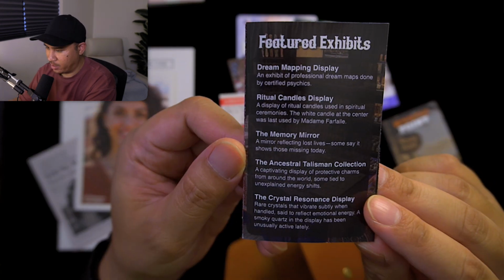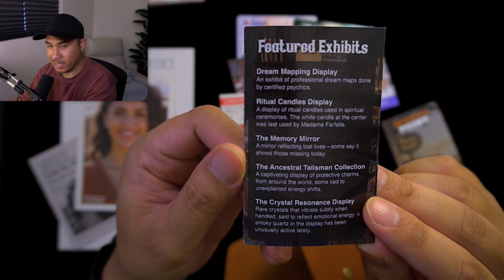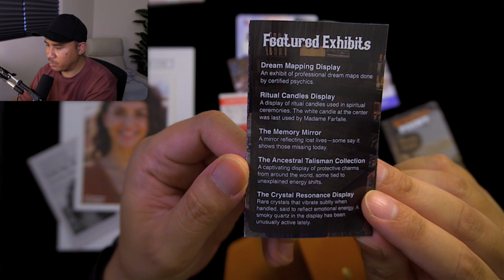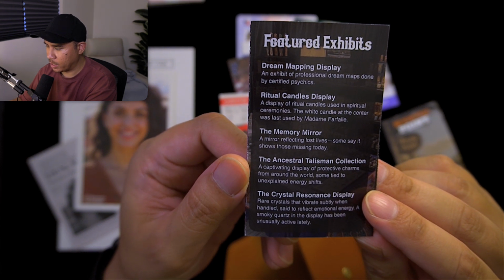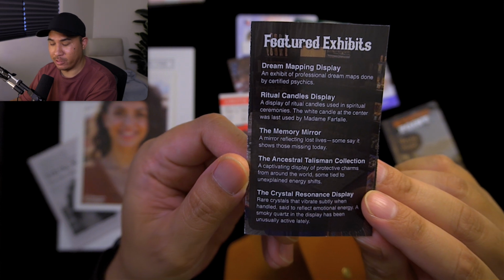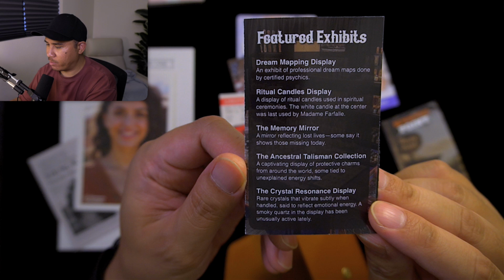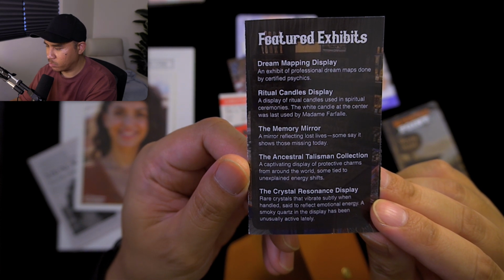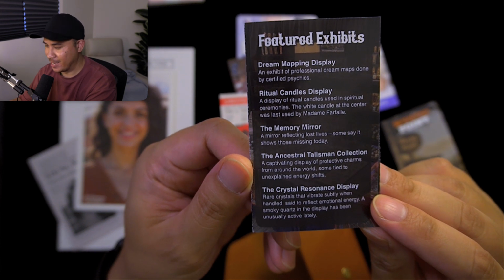I don't know. The memory mirror, a mirror reflecting lost lives. Some say it shows those missing today. That's definitely what we need. The Ancestral Talisman Collection, a captivating display of protective charms from around the world, some tied to unexplained energy shifts. The Crystal Resonance Display, rare crystals that vibrate subtly when handled, said to reflect emotional energy. A smoky quartz in the display has been unusually active lately, so there's a lot of emotional energy happening.